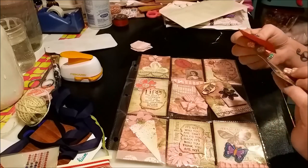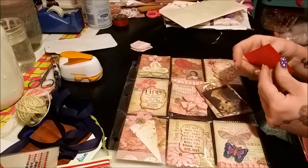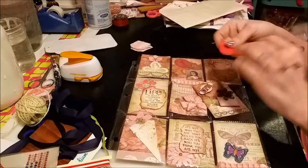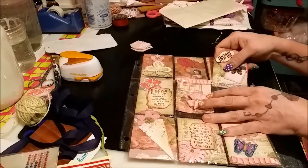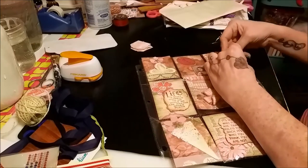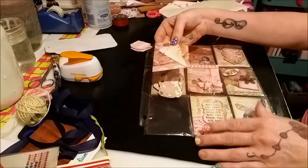To me, that's awesome. And she gave me a vintage picture, which I love. And then, of course, her other little note was in here. So that's so cute. I love it. I love getting happy mail. And then what do we got back here?